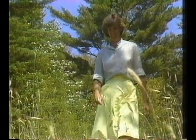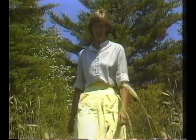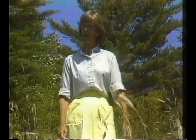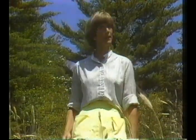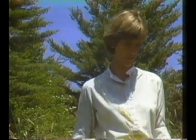There are millions of insects in the world and many interesting things to learn about them. One of the best ways to learn about insects is to collect a few and study them. That's what I have done. Let's go to the nature hut now, because I have some insects I've collected that I'd like to show you before I let them go.